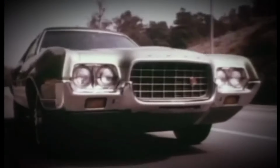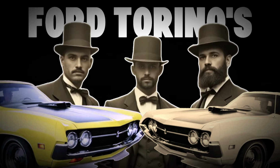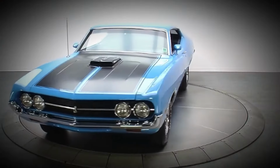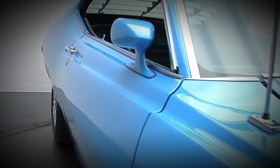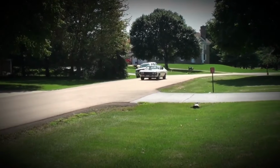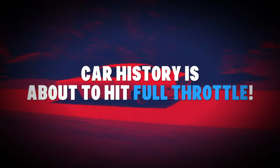This isn't just any muscle car, it's a high-octane icon that blazed trails on the streets and the racetrack. From its debut in 1968 to its domination in NASCAR, the Torino combined style, power, and performance like no other. Buckle up, because this ride through muscle car history is about to hit full throttle.